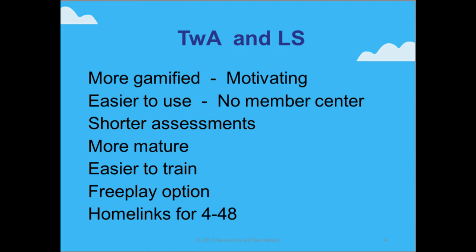One of the things that is very positive about the program too is it's more mature than the Tutoring with Alfie program. And what we found, we designed the program for first through third grade students who were reading below grade level. And our schools that were using it and piloting it for us requested to use it with their fourth and fifth graders, and they found it really appropriate. So it's at a more mature level. The avatars are more mature looking. And we continue to have puppets and the cartoons as part of our avatars as well for those students who still like to have them.